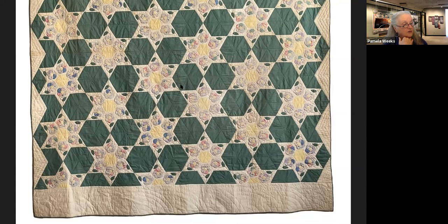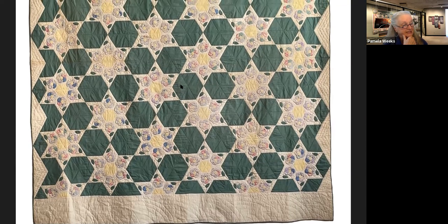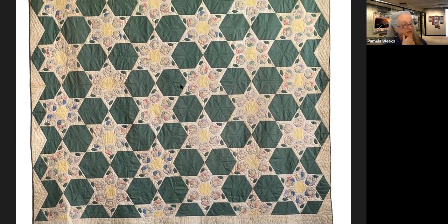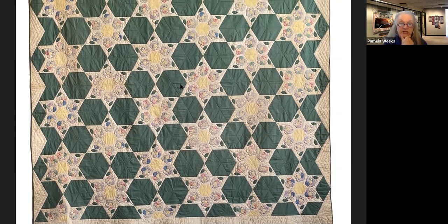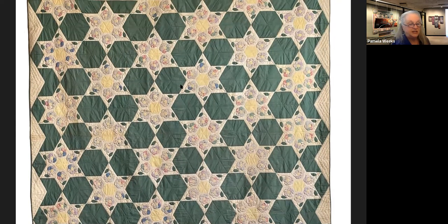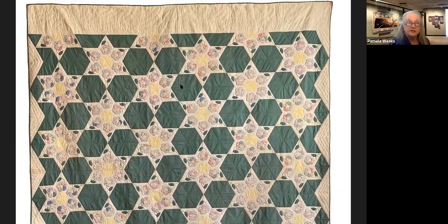The paper pattern for Desert Flower was available for 35 cents in the 1936 catalog from Mary McElwain's quilt shop in Wisconsin. And this particular shade of green and the other fabrics in the quilt are dead giveaways for the period, which is the 1930s and the 1940s.